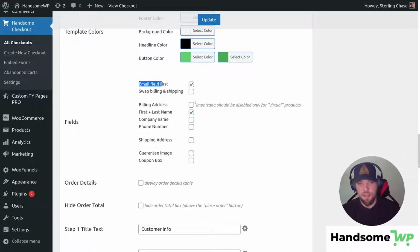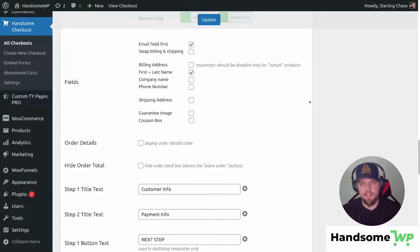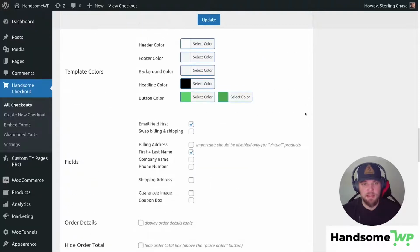And say we just want to have billing address, we don't want to have shipping address, that's an option. We can hide and show our coupon box. So it really gives us a ton of control over what fields are being shown on our checkout form, which of course will help with conversions, but just makes it look better and function better. And that's just baked right into it. So love the field management, and yeah, that's awesome.